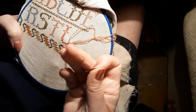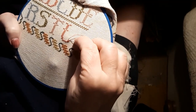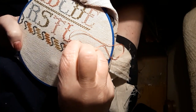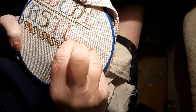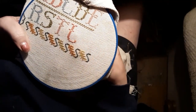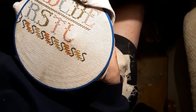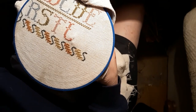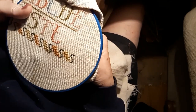Ouch. Yes, I got a nice little hole in the end of my finger. Isn't that great? Yeah, that's from Elemental Dragon. Either that or I've just been stitching too much. And I'm too lazy to go back over there to my end table and get my thimble. So I'll just put up with it.